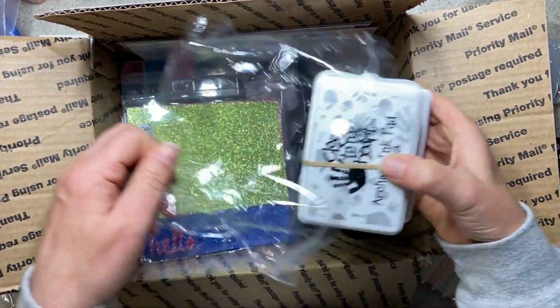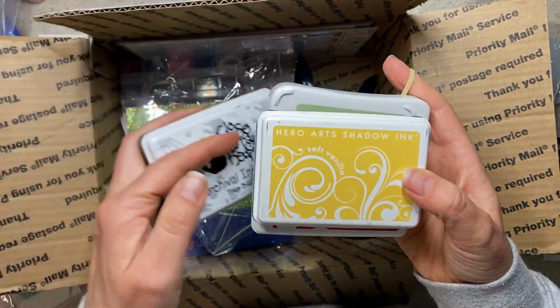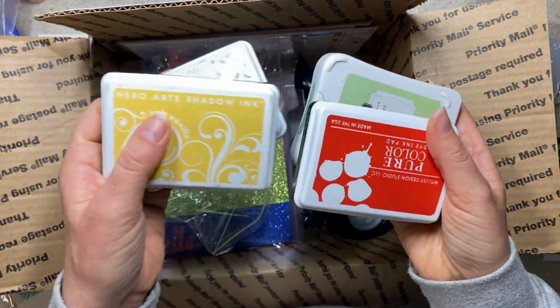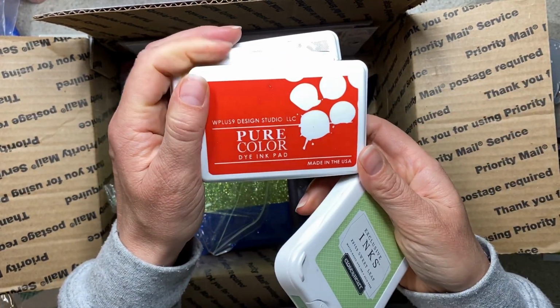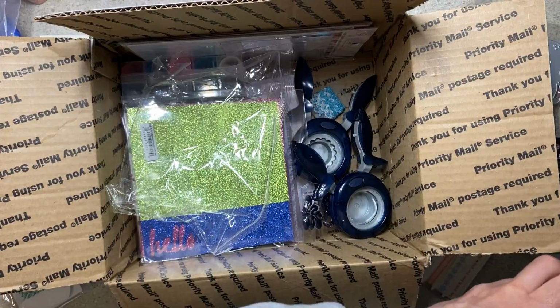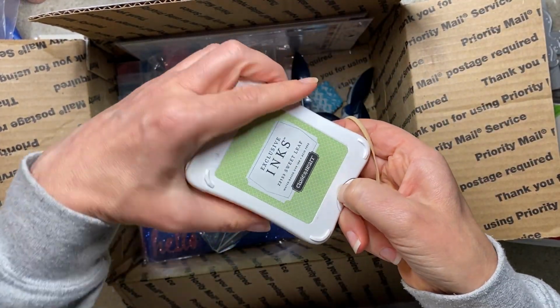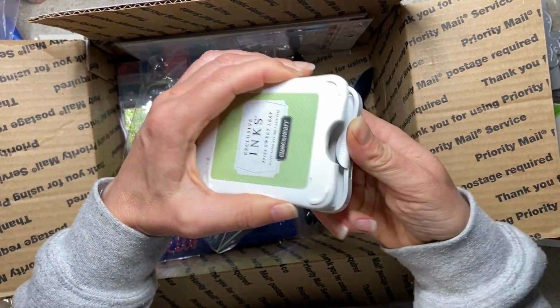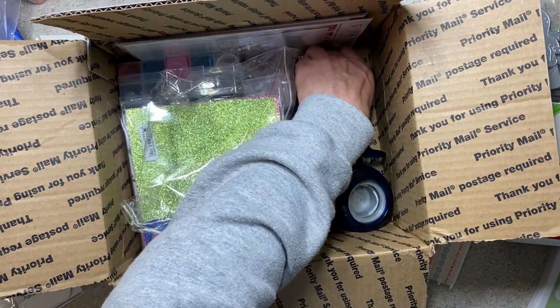Okay, she's got a whole bunch of ink pads in here. Close to My Heart, True Black. Soft Vanilla, Hero Arts. Design Studio, I don't know this brand. Pure Color, it looks like a red, Gala red, and Close to My Heart, Sweet Leaf. Oh, I think we just bought a re-inker for this at a garage sale last weekend. So if it needs to be re-inked, we've got that.